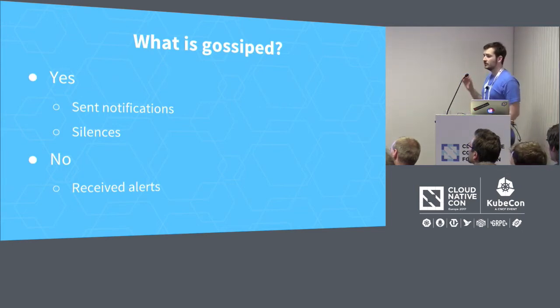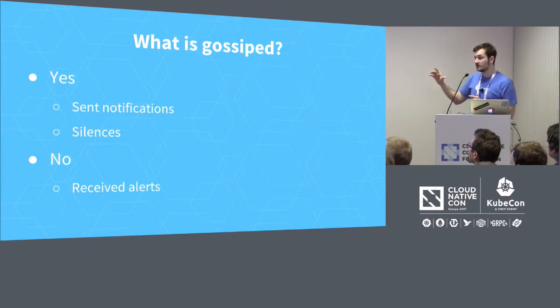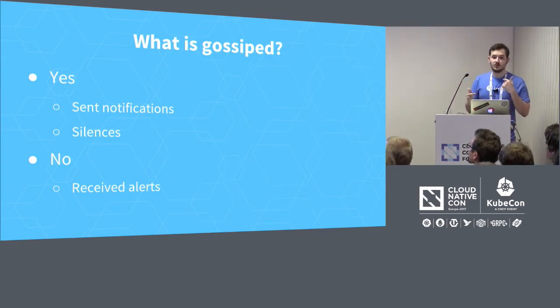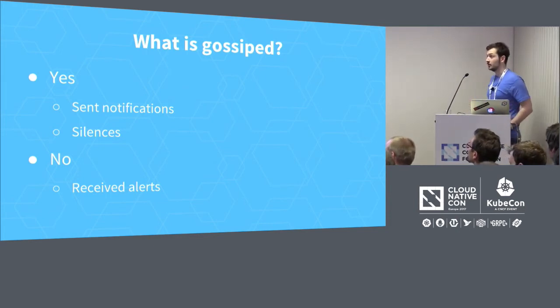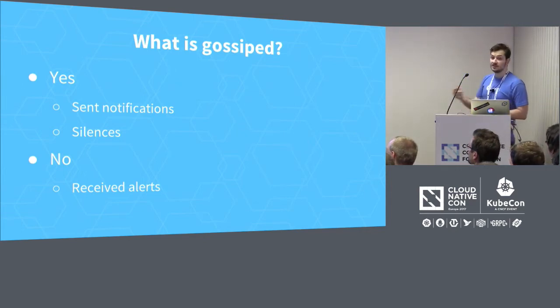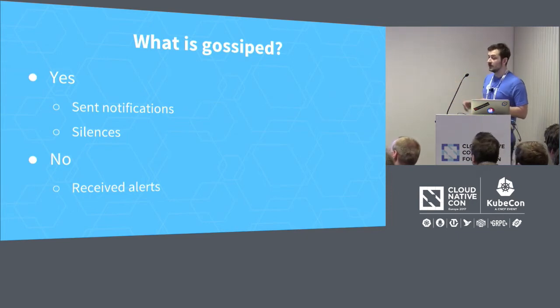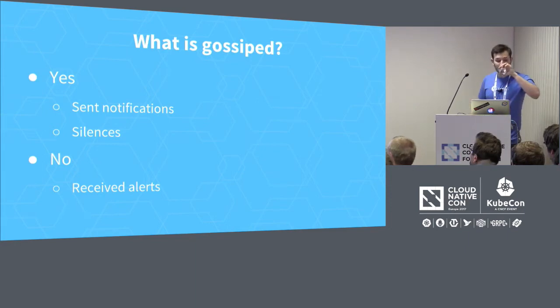So what data is actually gossiped? The point that we just looked at, it's the send notifications. That data is gossiped, but also the silences. So whenever we create a silence in Alertmanager, those are also communicated via the gossip protocol. What is not gossiped is the alerts that have been received by the firing system, because the sheer amount of that would be too large to be able to gossip in larger setups, whereas notifications are a tiny fraction of the received alerts.